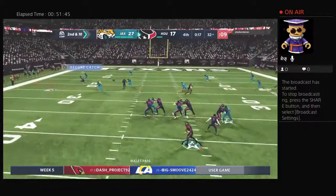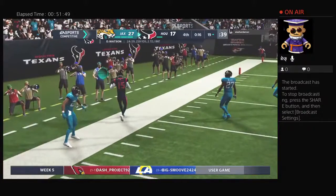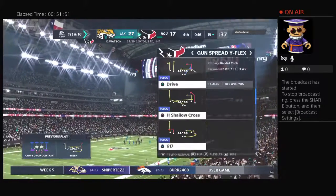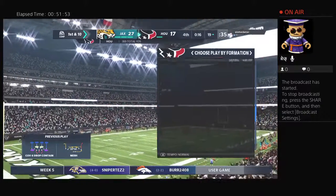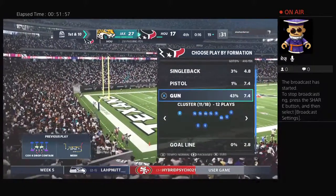Now, Watson now to throw. Throwing the out route incomplete. It's Fuller. And they'll have it in the red zone before he crosses over out of bounds. A gain of 13. It's a 1st down.